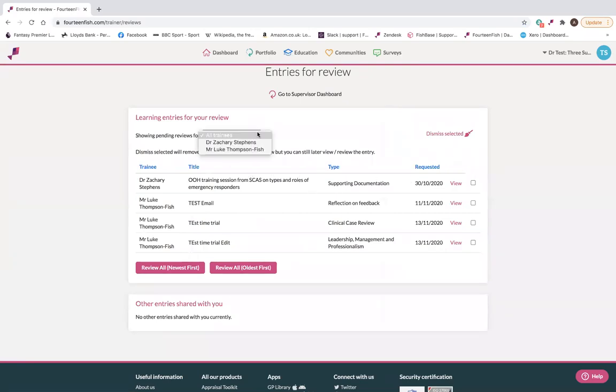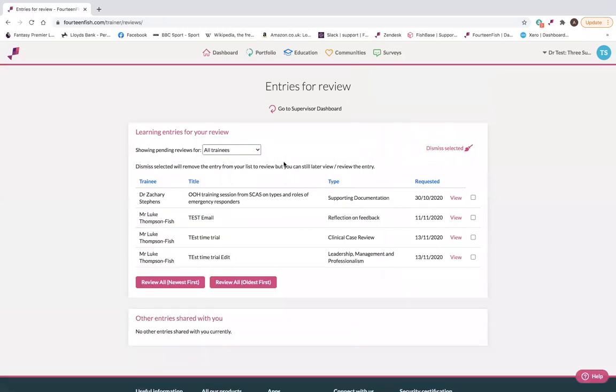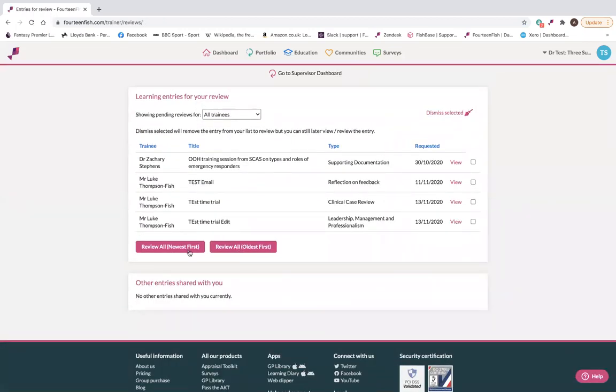You can filter them by specific trainees. So if we just wanted to look at Zachary's entries, it would show us there, or we can view all of them. And if you've got a larger list, you can set review all, newest first and oldest first. That'll just jump you into the first entry. And as you mark it as reviewed, it'll just skip you into the next one. So you can very quickly click through, going through each of the entries awaiting review in turn, and you can mark them reviewed as an ongoing thing.